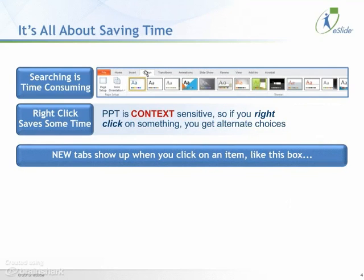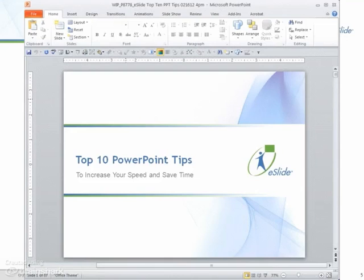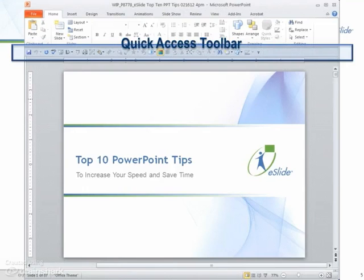The ribbon is context sensitive too, so when you click on something like this blue box, the ribbon actually changes so that an additional band or additional group of commands will come up. It seems like there are many different ways to find what you're looking for. But we have found that if you add your favorite commands to the quick access toolbar, it really helps to save time. Less hunting around for the tool or command.